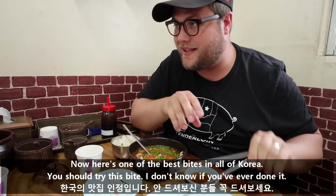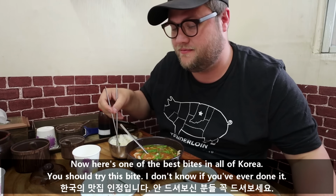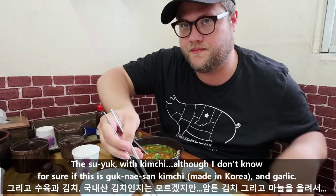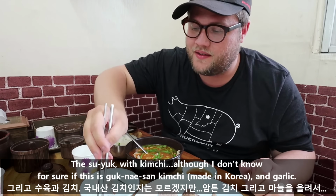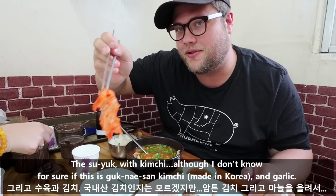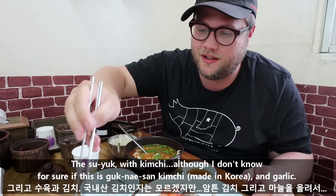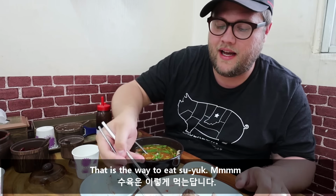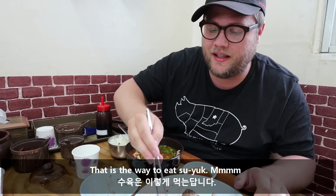Now here's one of the best bites in all of Korea. You should try this bite. I don't know if you've ever done it. The suyuk with kimchi, although I don't know if this is Busan kimchi. Kimchi and garlic. That is the way to eat soup.